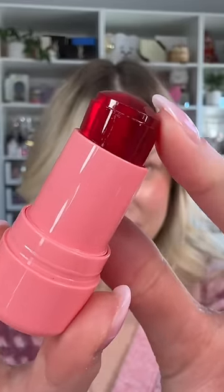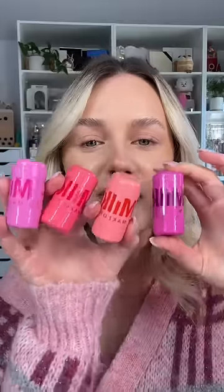This is literally a jelly blush. I know the year just started, but I'm calling it right now. This is the most exciting launch of the whole year. Milk Makeup popped off with this. It's a jelly stain that's also cooling. Packaging is probably my favorite thing. These colors are absolutely gorgeous.